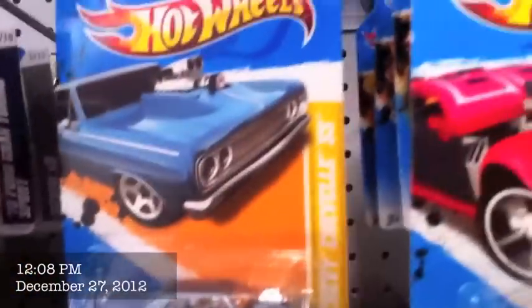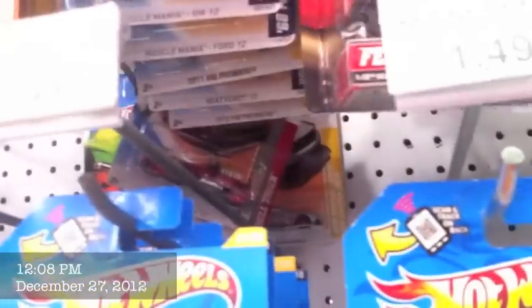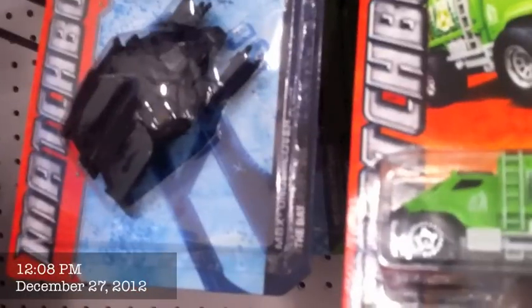I can tell you this, this is really picked through right now. All of this I'm not gonna really bother looking through. Really nothing. I have one of these already. Garage Grinder. 149. Pretty expensive. The newest wave.